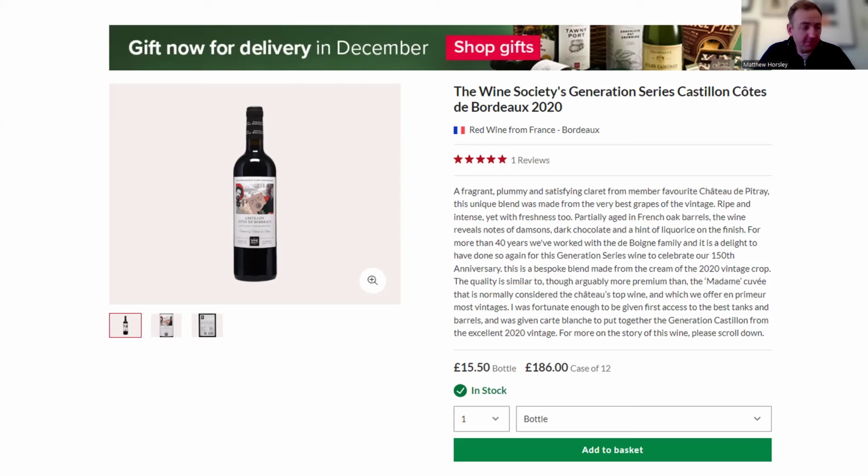Firstly, it shows much more richness, more body than the Haut-Médoc, which I suppose is only natural. But also 2020 is perhaps a richer, warmer, more voluptuous vintage. And so you're getting a little bit of added concentration with that and a little bit of the softer tannins as a result. And I think it's showing the oak a lot more, despite there only being 5% new oak compared to 30% new oak.